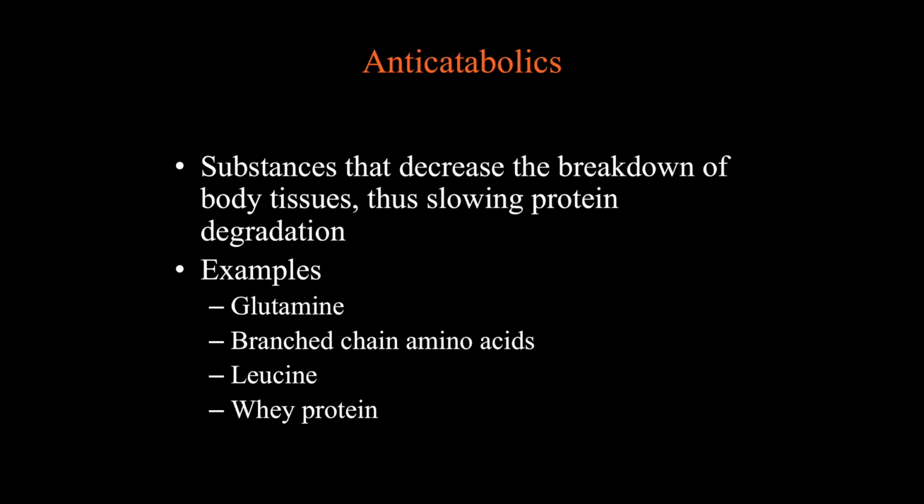Anti-catabolics are substances that try to prevent the breakdown of especially things like protein within the human body. So you're trying to preserve muscle mass. How can I do that? Can I take substances to minimize the amount of amino acid oxidation? Sure, there's a whole bunch of substances out there that fall under this category, and we'll take a look at them.